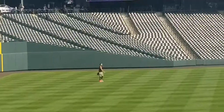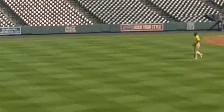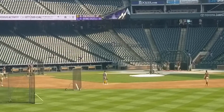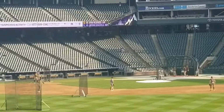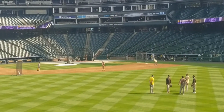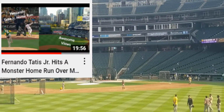There's Fernando Tatis Jr., new position in right field. They moved him from the shortstop position just to mitigate the risk of his being injured, more impact on his body, more stressful on his body playing shortstop than the outfield. That's pretty good that he's back. Hopefully he hits some dingers, long ones too. I was in San Diego on July 27th where he hit that massive home run. I think it's 440 feet that it went.